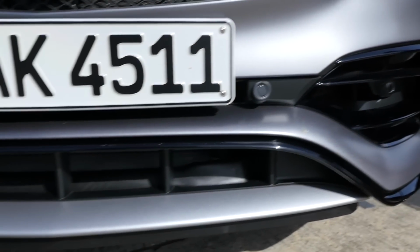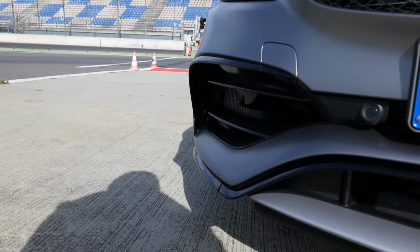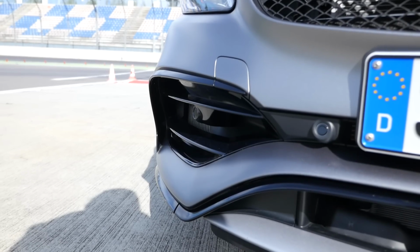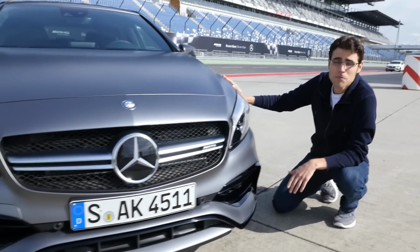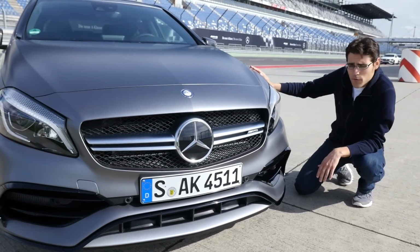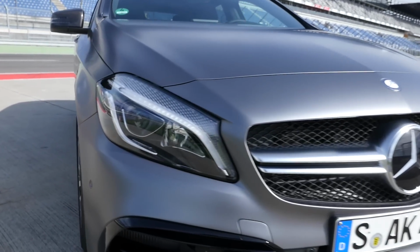By the way, for the AMG version, at the right side, there's another cooler placed behind the right part. So we have a second water cooler there. And that is because, you know, we have 2 liters of displacement here below the hood in the engine, but now 318 horsepower. We'll soon also take a look beneath the hood there. In other words, for all A-Class facelift versions, we got slightly changed headlights. So there hasn't been too much change here in the front, actually.